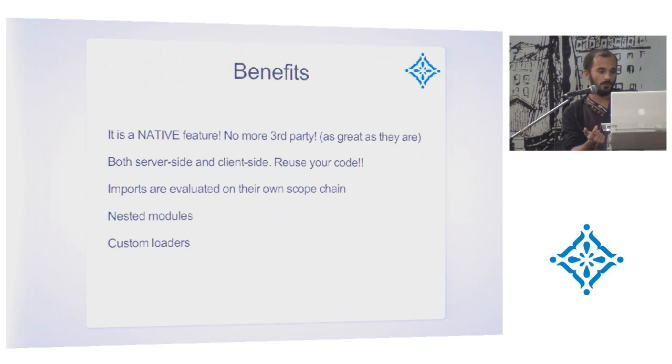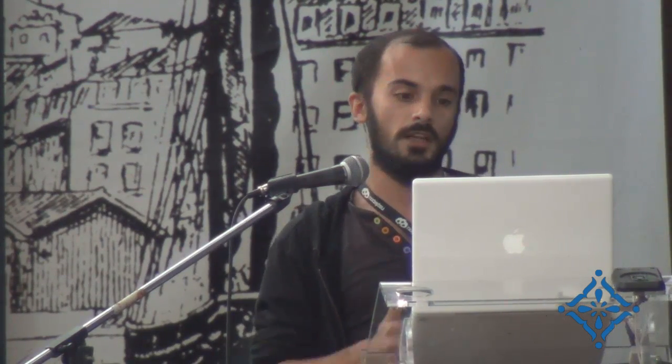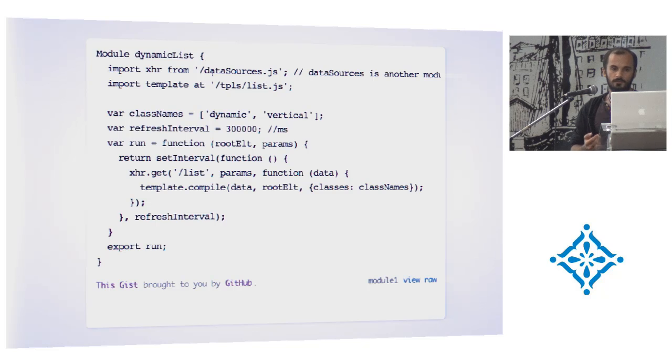So what's good about it? It's native. You don't have to use anything else. To have module management, the loading is made automatically. You don't have to use require or curl. Every module manager does the work really well, but this is native, so in my opinion, it's really good. There's a new feature. We should use it.